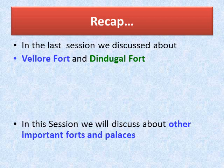Coming to Dindigul Fort, it is a 17th century hill fort situated in Dindigul. It is also called Dindigul Malai Kote. In the 18th century, it was passed on to the kingdom of Mysore. The Dindigul Fort was built by the Nayakars of Madurai in order to defend their region from the invading Mysore army. The fort was cemented with double walls to withstand heavy artillery.